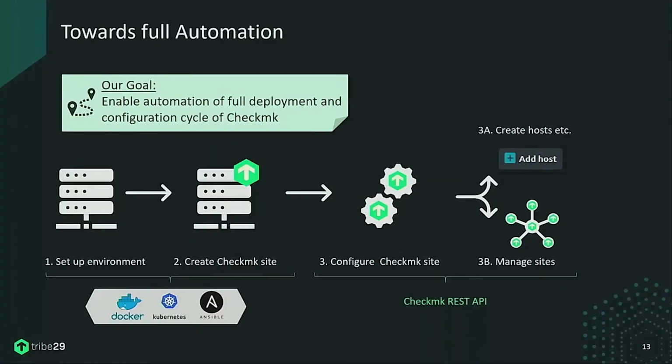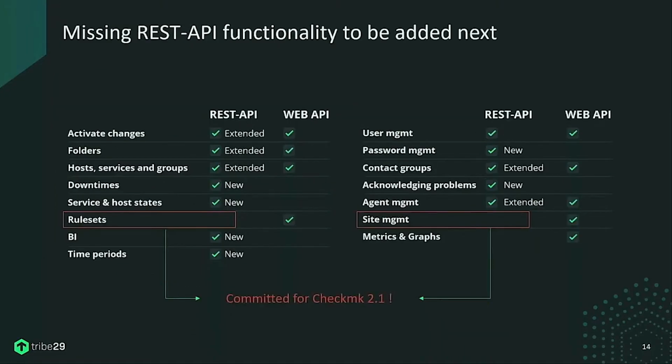And yeah, we can currently do a lot of things. We can go a lot of steps currently with the current state in the 2.0, but we have some parts missing which are needed to be able to configure an automated Checkmk setup. And that's what we are planning for the extension of the REST API with the 2.1.